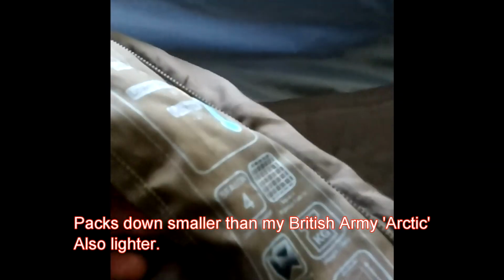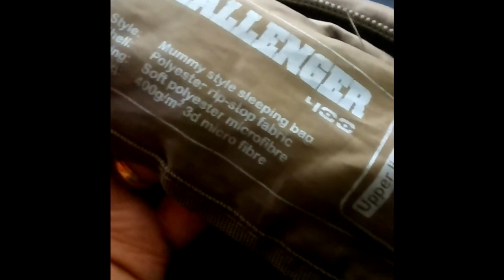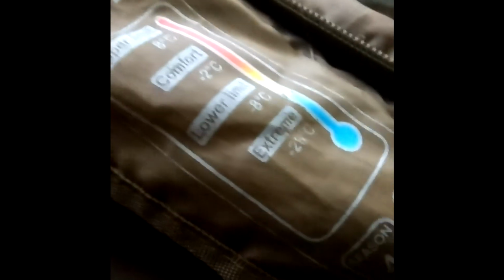I'll probably put a shot in of it all sort of laid out, but it's this one. It's the Challenger 400 by a company called Highlander. Now, this is an absolutely superb sleeping bag. This is bought on a popular auction site, though I think you can still buy these of some sorts. The spec is, oops, sorry for the camera to focus. That's the spec of it.